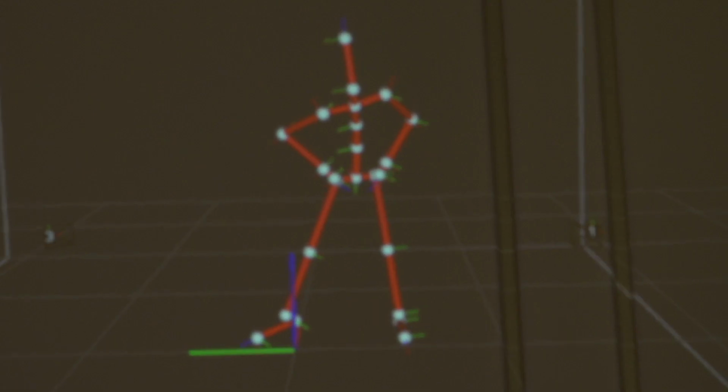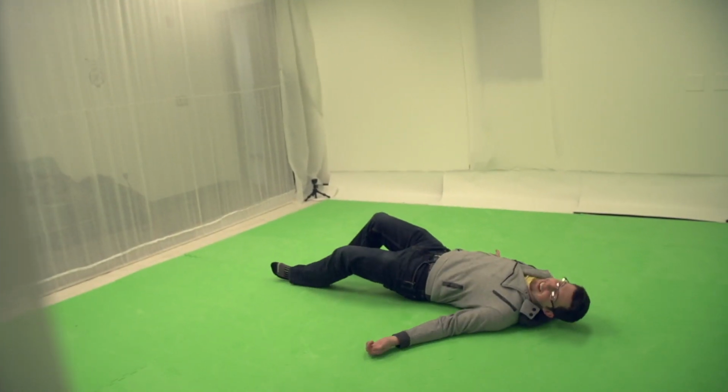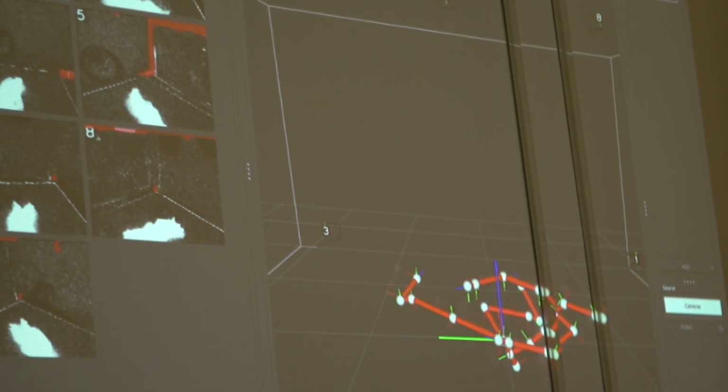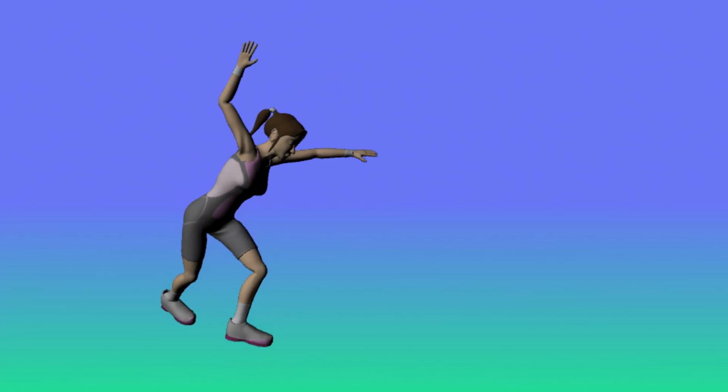A lot of people come in here and everyone gets excited and it's understandable, and they try to do flips. Oh, woe is me. Sometimes it works really fluid. We take that motion and then we export it into Autodesk MotionBuilder. The modeled character will be performing the same motion that you were just doing.